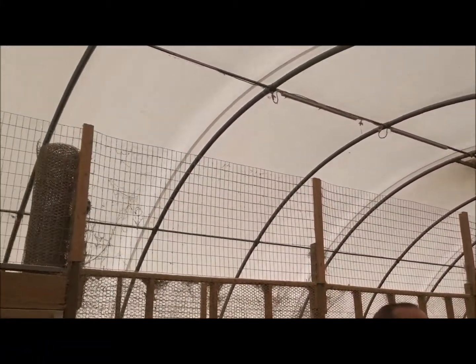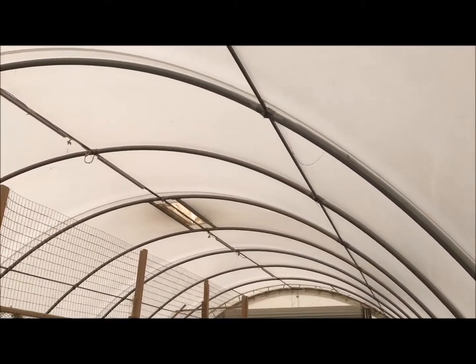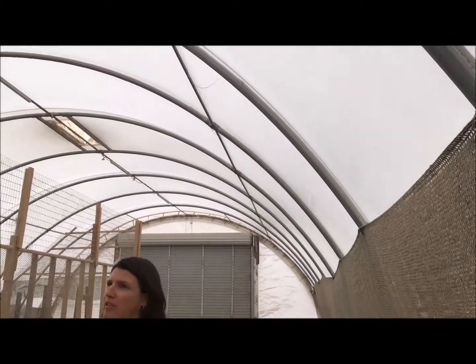So here we are in the chicken building. Annie, tell us a little bit about this building, when you put it up, and why you chose this type of building. We put this building up 2 or 3 years ago. Before this, they'd actually been in the calf building and it got too crowded. So we put up a hoop building, and I love it. For having poultry or livestock of any kind, it is excellent because of the light. They get a lot of natural daylight, and it's warmer in the winter and cooler in the summer. And we've got doors on both ends, so the air circulation is great. So yeah, I love it.